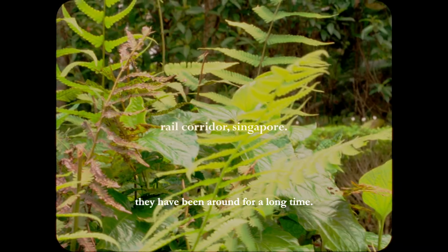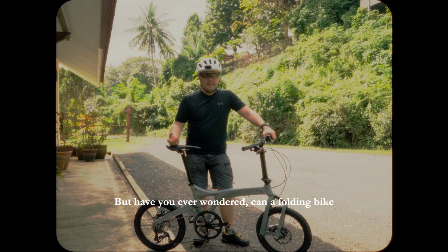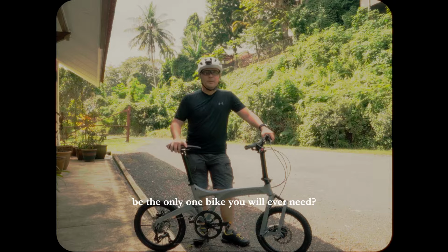Folding bikes. They've been around for a long time. But have you ever wondered, can a folding bike be the only bike you will ever need?